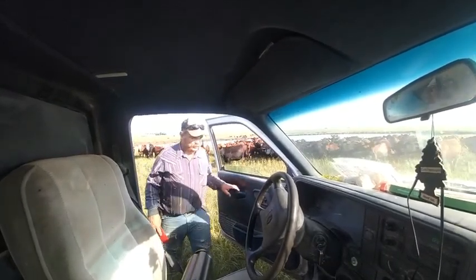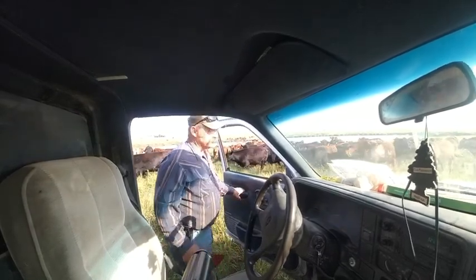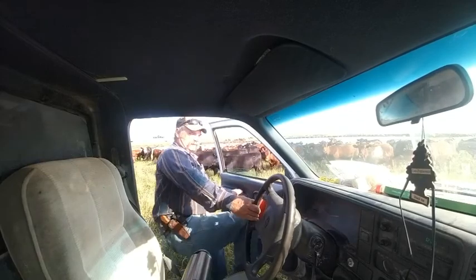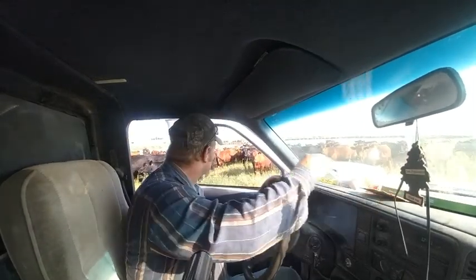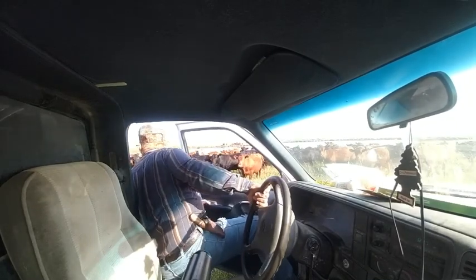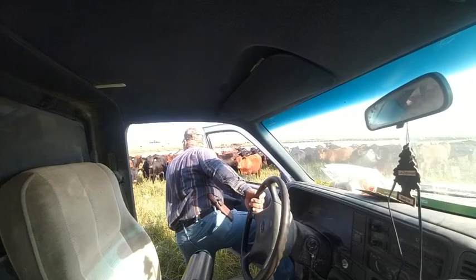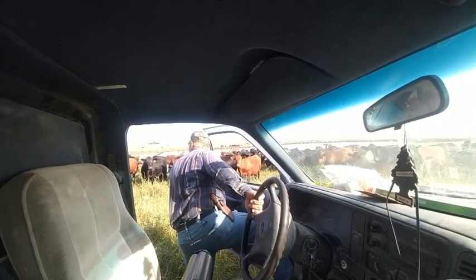That steer slicked off so good. He gained so much, I thought it was a cow and thought it was in the wrong pasture at first. I didn't recognize it like that. They're heavy. They're fat. Yeah, they're gaining good in here. Come on! Woo! Come on!